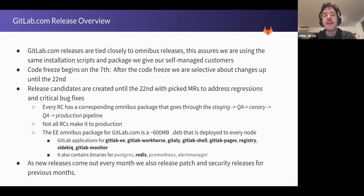What we actually release is the Omnibus package. This is the same package that we give to the self-managed community. It's a 600 megabyte Debian file for Ubuntu, and of course we build this package for all different types of platforms. It contains everything you need in one package to run GitLab. It contains the Rails code for GitLab EE, Workhorse, Gitaly, GitLab Shell, Pages, Registry, Sidekiq, and GitLab Monitor. It also contains other binaries that you might need to run GitLab, like Postgres, Redis, Prometheus, and Alertmanager.